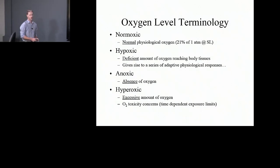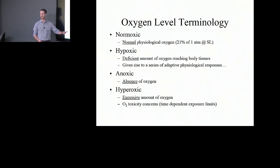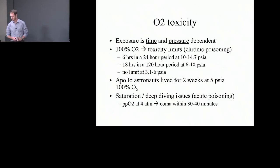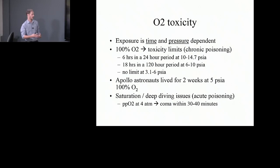So you think, oh, that should be good. You go to oxygen bars and breathe pure oxygen. That is good, at least for a short period of time. But if you have too much O2, particularly too much high-pressure O2, then that can become a concern, particularly over a longer period of time. So there are time-dependent limits, and I think I have that on the next slide. So again, O2 toxicity: the exposure is time and pressure dependent.